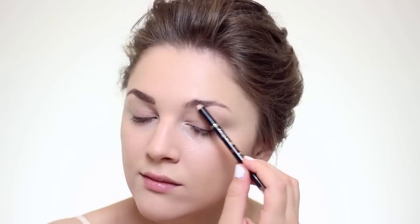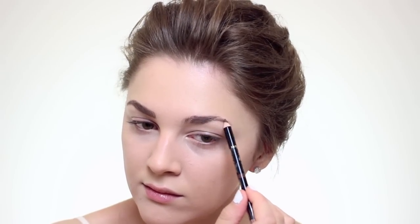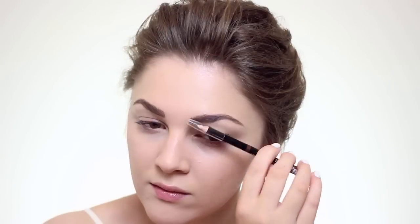So Drew's brows are a lot thinner than mine, so I'm just going to brush them through and fill in any little gaps. I'm not going to make them any fuller. On her eyes she's just got a very light shimmery peachy colour and also kind of like a matte cream highlight. So I'm going to use these two shades here from the Benefit World Famous Neutrals palette.